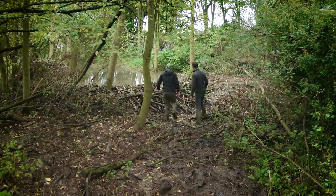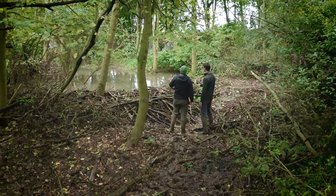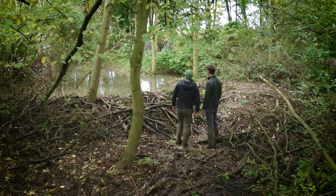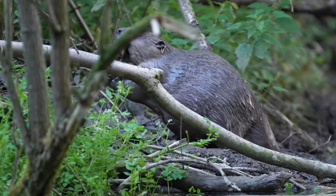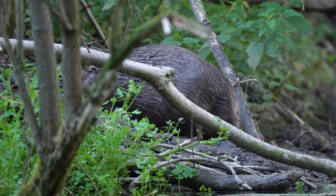So this is one of the biggest dams that the beavers have made. They've been adding to this for months and months and months. And you can see they start building using sticks that they've cut down or collected from around about the wetland. But they don't just stop there, they don't just make a pile of sticks. They actually excavate mud and they pack it into the holes, making sure that no water can get through, as you can see here.